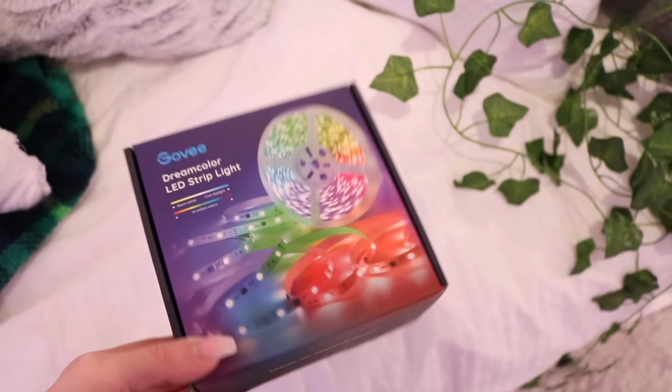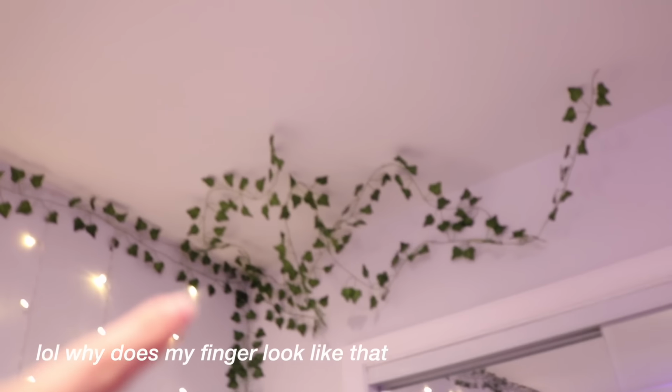It's December 14th and today's the last day of doing my room. I have a few finishing touches to do and then we'll finally be done. I'm gonna install these shorter Govee lights to go around my mirror, and I also want to put one more strand of vines up there so this can extend out this way. And lastly, I want to put these fairy lights around my mirror right here.